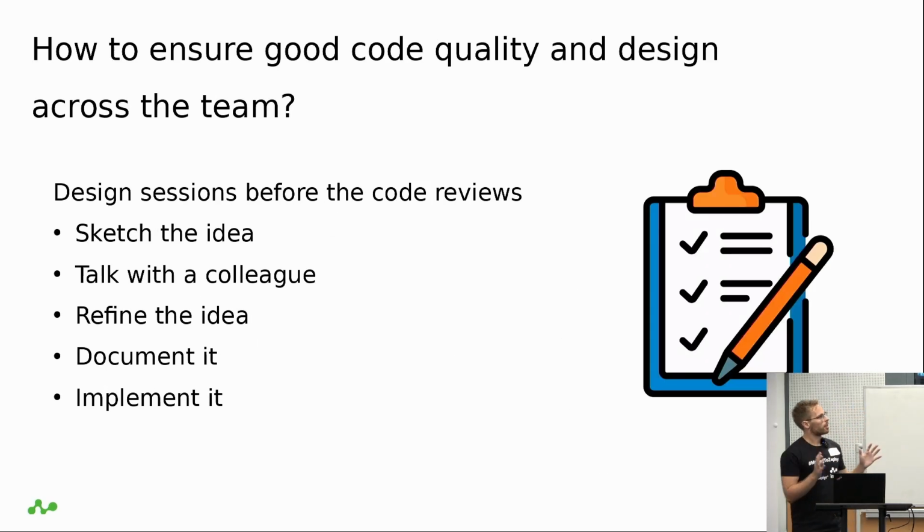So this is like a general. So the next one was how to ensure good code quality and design across the team. In those 5 years, we have grown as a team. We learned what are the good practices, what are the bad practices.